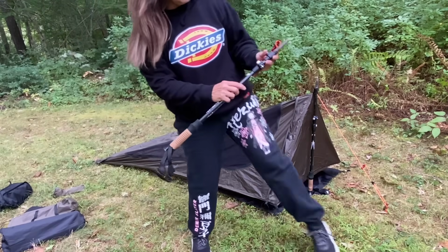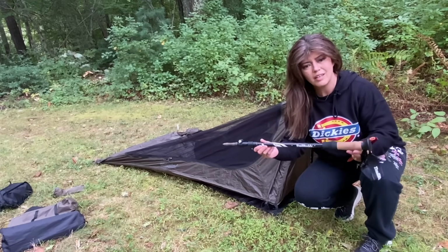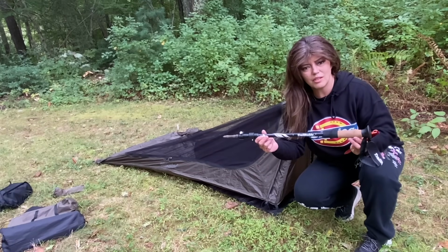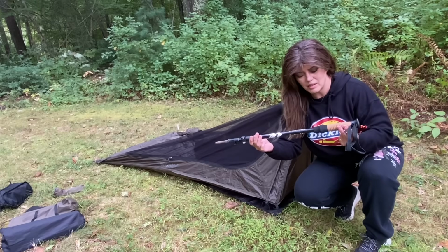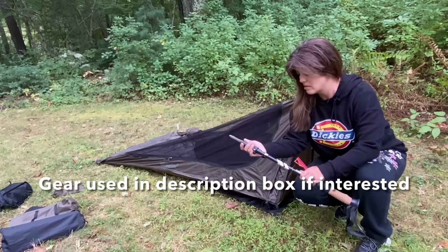Trekking poles I'm using today, if anyone wants to know, people sometimes want to know what you're using. Inexpensive Amazon Trail Buddies. I've been using them for years, and I like them.